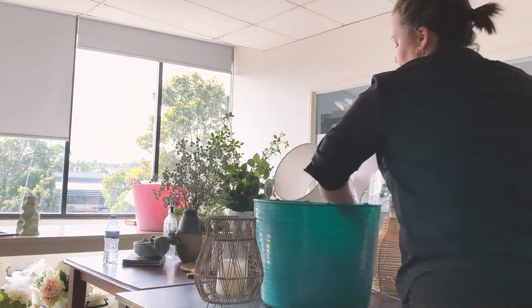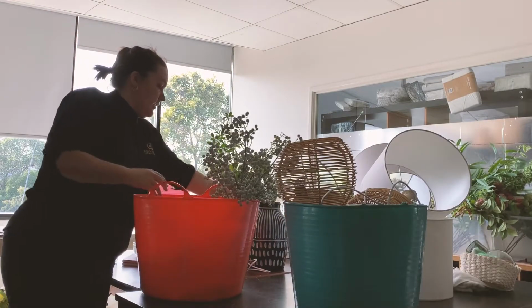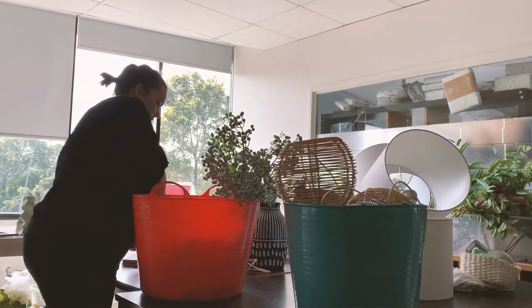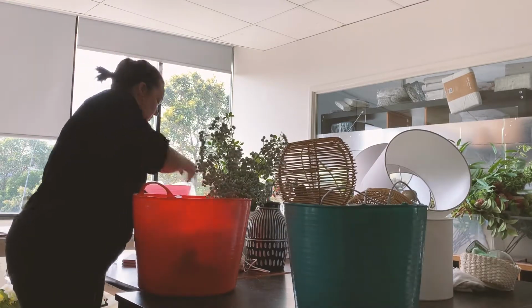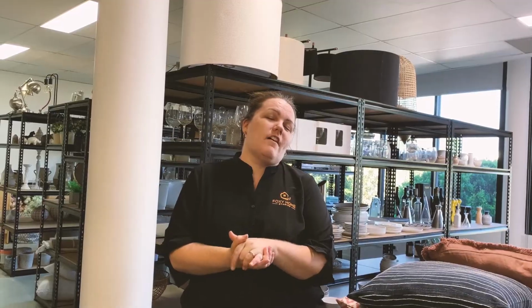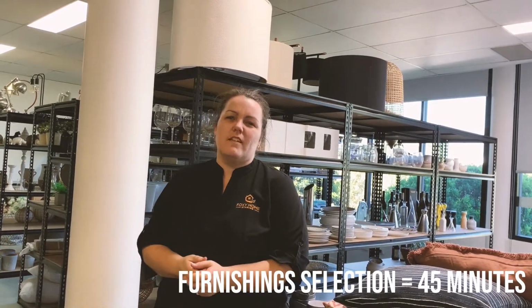So for this particular property, 1 bedroom, 1 living area, 2 bathrooms, no outdoor cushions. So the actual fluff side of things only took me about 15 minutes. And accessories probably took about 20, 25 minutes, because I didn't have very much stuff to choose from. So again, pulling everything together, wanting to make it all look beautiful. I went out and bought some greenery for this one and some new lamps. So the actual furnishings take about 45 minutes total-ish.